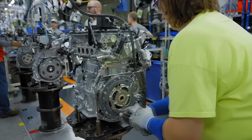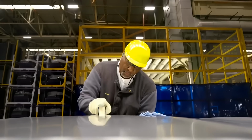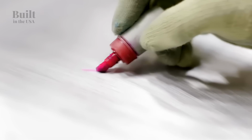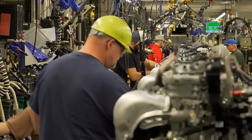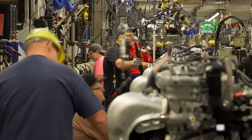This factory is capable of producing 470,000 cars and more than 600,000 engines per year. More than 9,000 employees work in this American factory. In addition to being the first, having started production way back in 1988, the Georgetown manufacturing facility is also the most expensive Toyota plant in the world. The average hourly pay in this factory ranges from about $20 per hour for a production worker to $40 per hour for a tool and die maker.